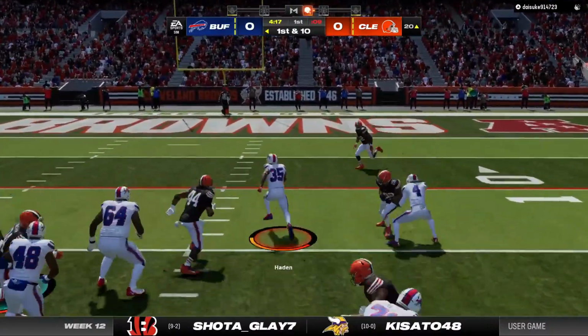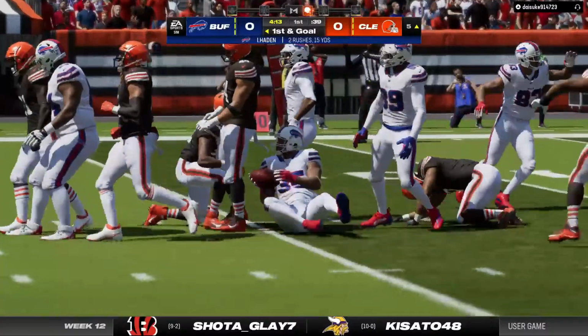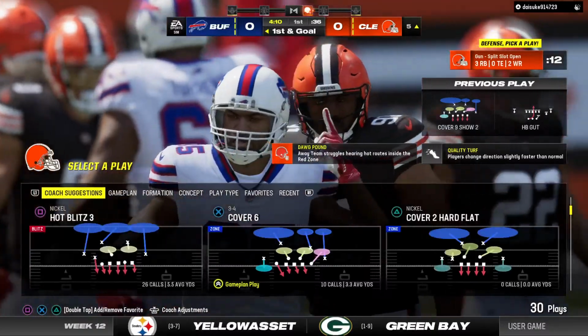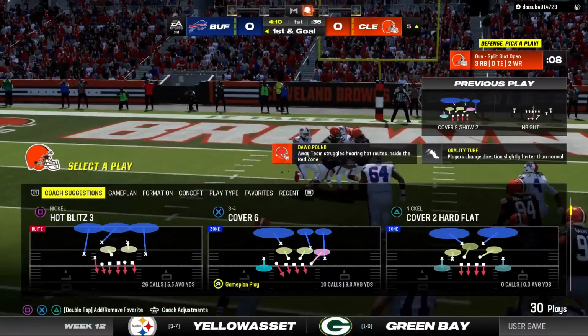On first down, they'll go to the ground attack. And able to get him down, but he does reach the 5. Another strong gain on the last 2 plays. They've moved it a combined 33 yards. So back-to-back big runs, picking apart this defense on the opening drive.